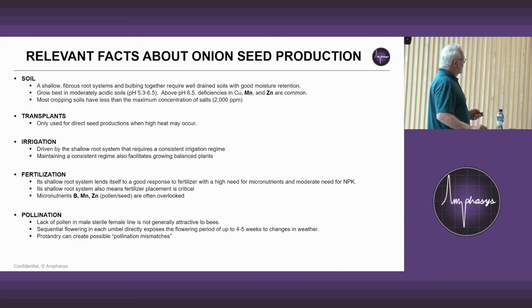The other thing to think about, as it gets down to pollination, is that the male sterile line lacks pollen and is not generally attracted to bees. That's the big issue with regard to onion seed production. So you need to use, in many cases, different types of insects. And the sequential flowering in each umbel directly exposes the flower period for up to 4 to 5 weeks to changes in weather. Well, okay, put that in the context of climate change.